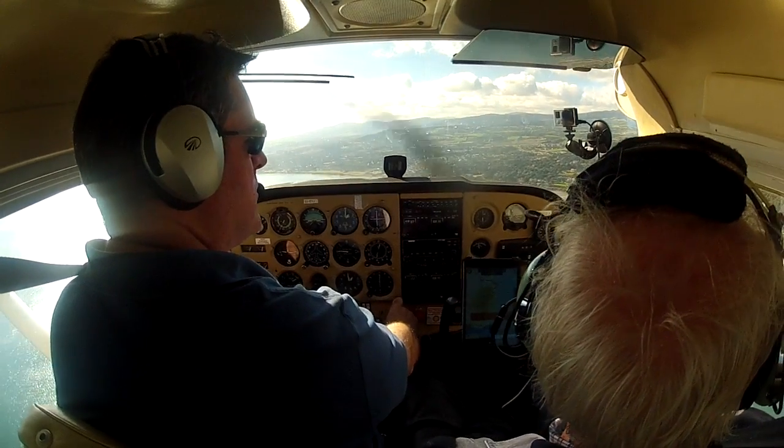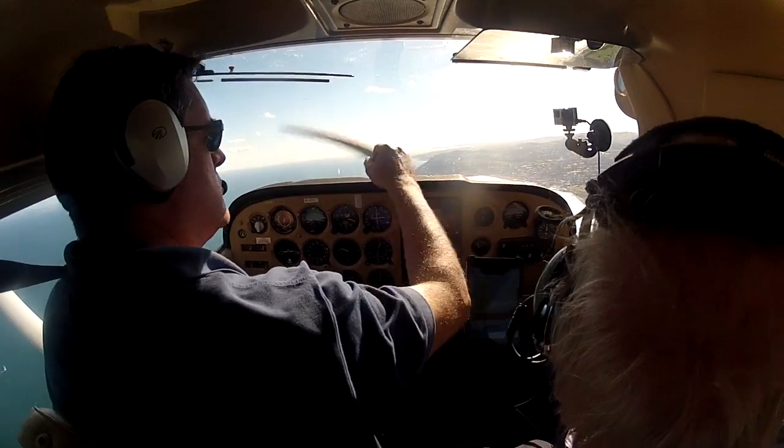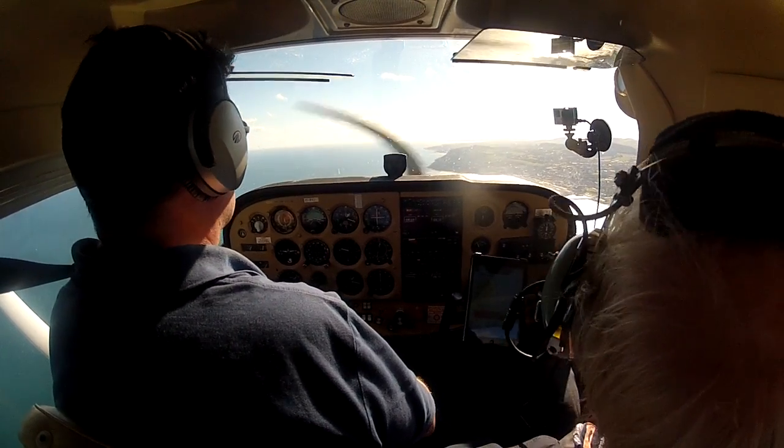Shamrock 661, surface wind check, 280 degrees, 17 knots. So it's the Sugar Loaf. That's Bray Head straight in front of us, yeah?